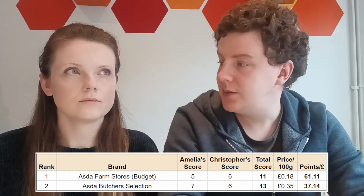They scored 2 points less, 11 points out of 20, whereas the Butchers scored 13 points out of 20. But they were far superior in price. They were literally half of the price. Yeah. They weren't half the amount of points. They performed pretty well. And yeah, they've got less calories, less fat, less saturates. Yes, they got less pork, but they weren't a bad pick.